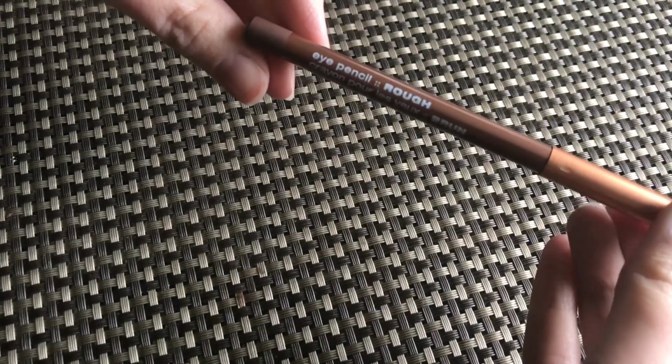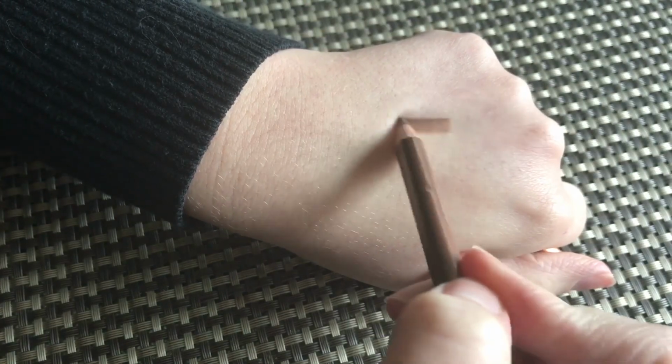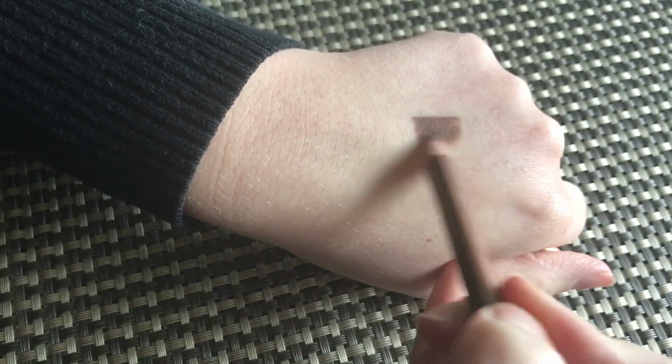I have one, the Mineral Fusion. What's great about this one is the color. This is a soft, wearable brown. So it's great for lightly defining the eyes, especially if you're really fair but you still want some definition. But it's also great in the waterline if you're wearing more of an intense eye and you need that kind of smokiness, sultriness kind of around the eye. Using this light brown is really great because it'll still kind of fill in your waterline and complete the look without dragging it down.